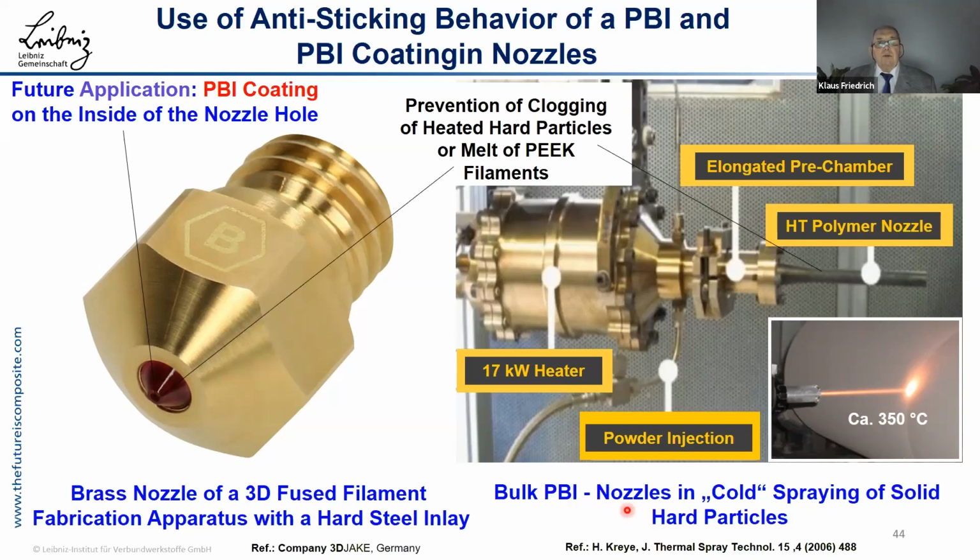People have already used this in nozzles for cold spraying of solid hard particles onto metal surfaces. They call it cold spraying, but the temperature is 350 degrees C. The hard particles, usually if they use nozzles of ceramic or of steel, they often find a clogging of these hard particles, so that the spray coating process is hindered. But if they use this bulk, high temperature PBI as a fully PBI nozzle, then this cold spraying works perfectly free.